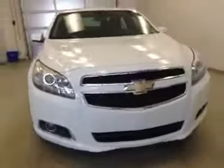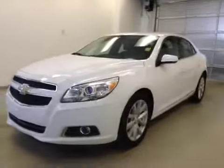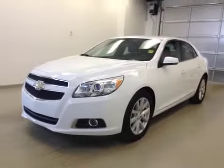Once again, this is stock number 140263, a 2013 Chevy Malibu, four-door sedan, exterior color is Summit White.